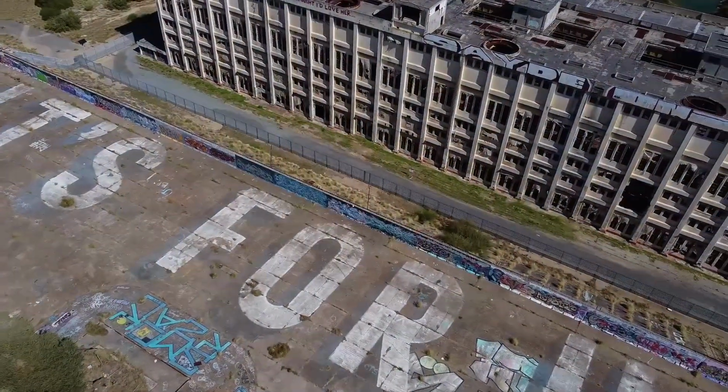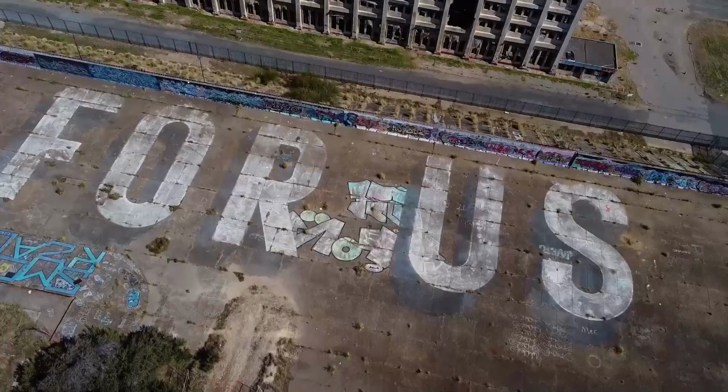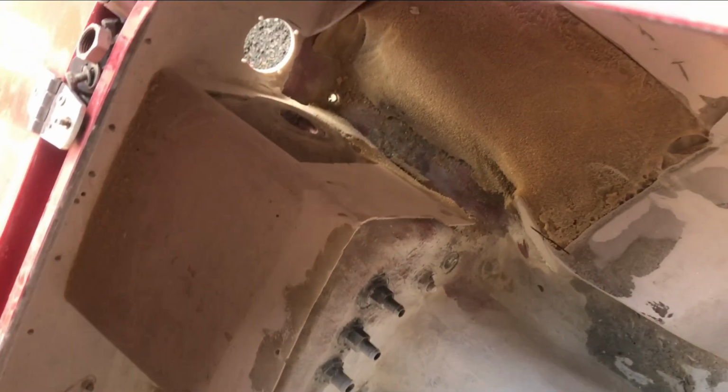And this aerial shot of the old power station says, "It's for us." I guess it's the graffiti they're talking about. Thank you, guys. And on the jet boat, I prepared a battery mounting spot.